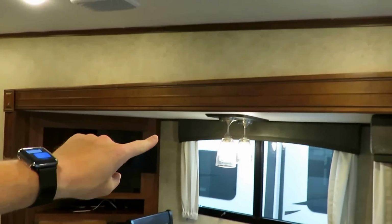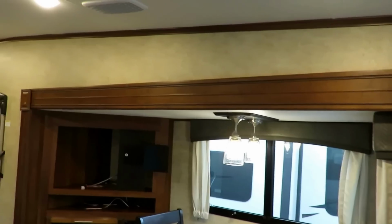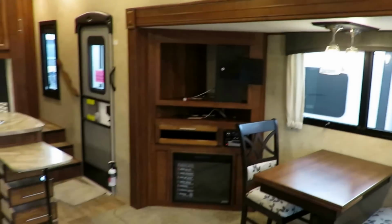All right, so even the accent lights are LED, and every single light has a switch. Like these lights up here, they've got a little switch on this side. There's no individual click button switches that you have to go looking for. Everything has a normal, easy switch.